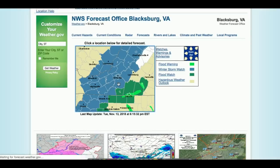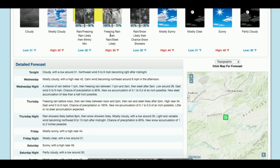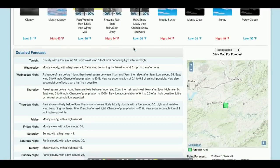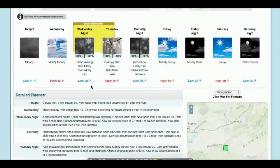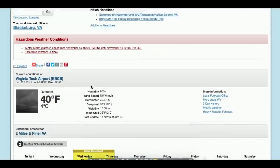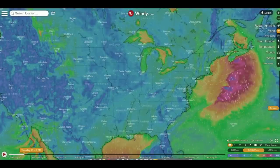Let's just click on any given county. We are looking at, you can see, freezing rain, then sleet, rain, a little bit of snow, especially towards the end, but they are not giving you much snow, 1 to 2 inches. But in terms of ice, this could be a massive icing event. This could be a massive ice storm in terms of the precipitation that may fall.